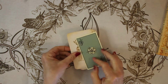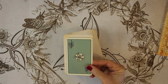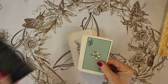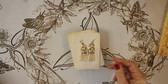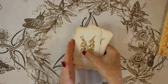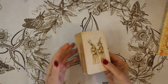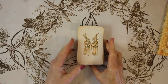Compare it again to the Centennial. It's probably about the same size as the Northern Animal. Let me see. It might even be bigger than Northern Animal. A little bit. Smidge bigger. Definitely bigger. It's thicker cardstock than Northern Animal. Still bendy. It comes gilded. And, you know, it's a chunky, thick deck, so people with small hands might have a problem. I have big hands, so no problem.